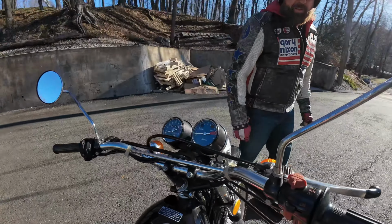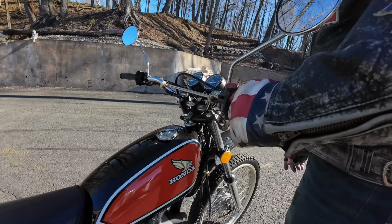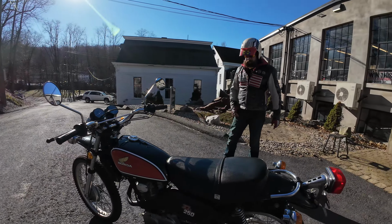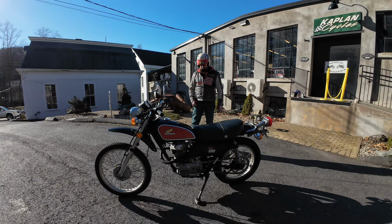Okay, this bike is a 1975, and the actual production date on it was January of 1975. So actually it's 49 years old. It's soon to be 50 years old. Where are you going to find any 50-year-old motor vehicle in this kind of condition? They just don't exist. The bike is an absolute diamond.